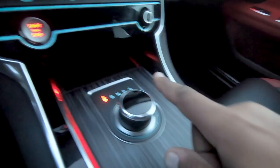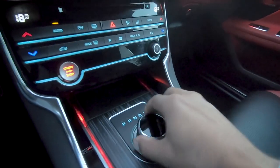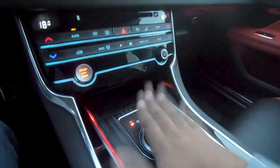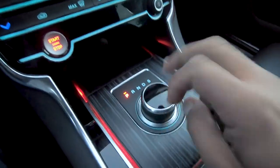What else is neat? Hate this. Can't stand these things. Just absolutely hate them. Give me a freaking stick. I'd rather drive with a freaking minivan column than that.